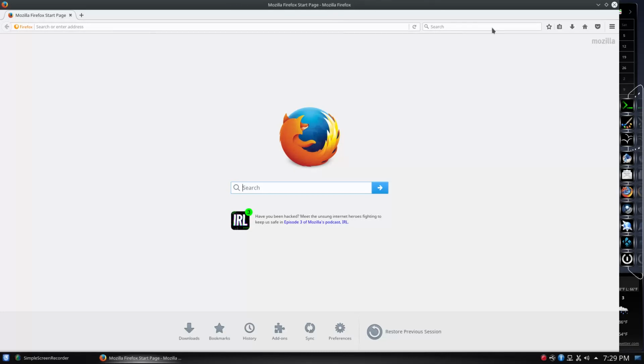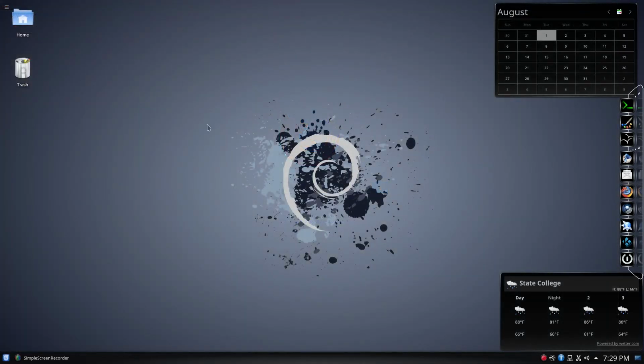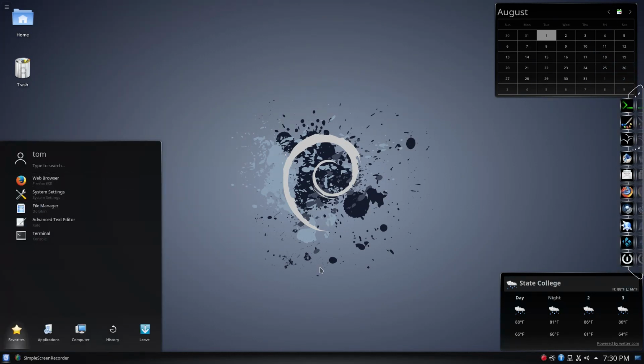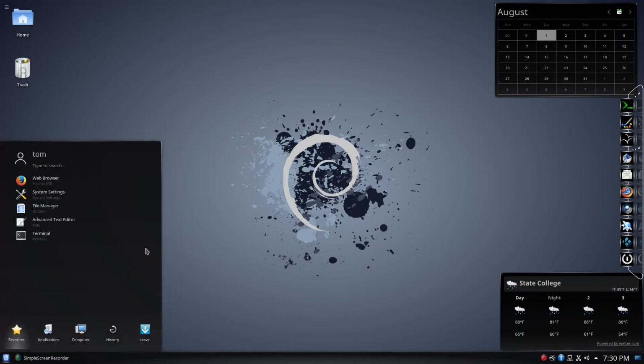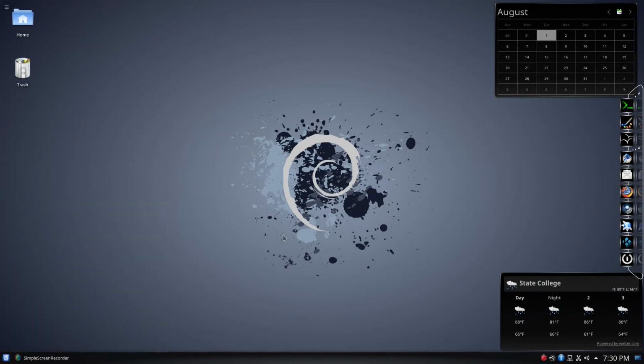Then I figured putting it on the left side kind of interfered with the fact that I wanted the calendar and the weather over here, so I threw it on the right side so that it's just still there. Very nice, very useful. I put the most commonly used applications I have on the dock, and anything else I can just come in here and search for. The Windows Meta key works to pull up my menu, so that's not a problem.